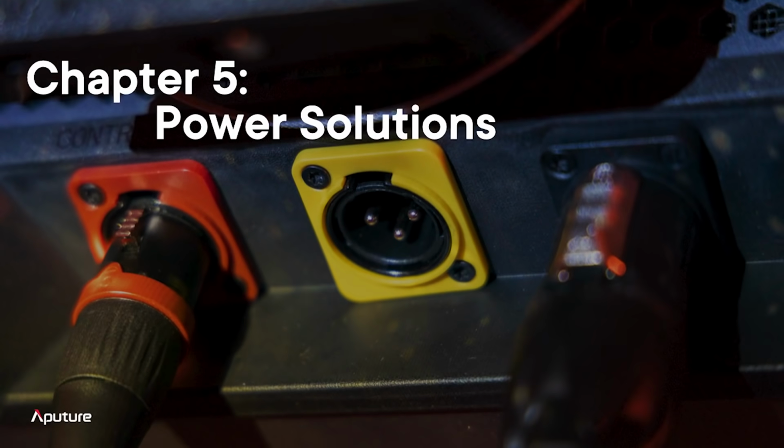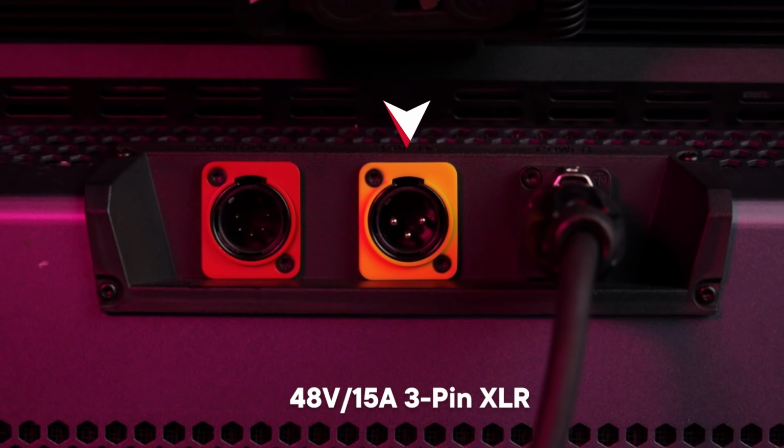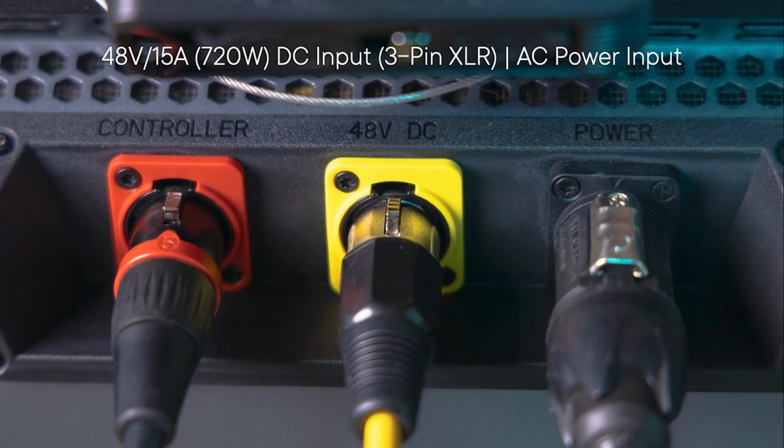When it comes to power solutions for the Nova P600C, it's fairly straightforward. You have your AC power input using the Neutrik locking cable on the right, and of course you have your 48-volt DC input, just like you have with the LS600D Pro and the LS600X Pro. Because its LED engine can output up to 600 watts of light, its power supply can draw up to 720 watts of power, just like with the 600X Pro and the 600D Pro. This means that when you're using a 3-pin XLR power source, you want to be able to supply up to 15 amps of continuous discharge, or 720 watts of power, at 48 volts.